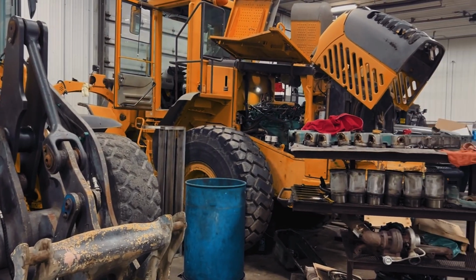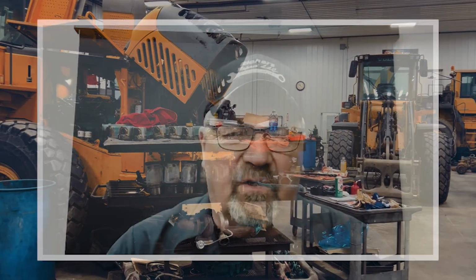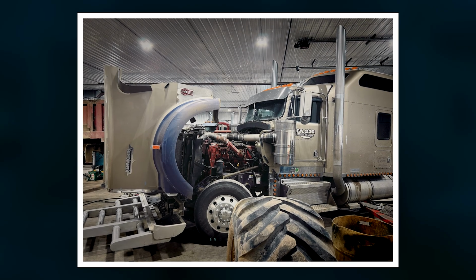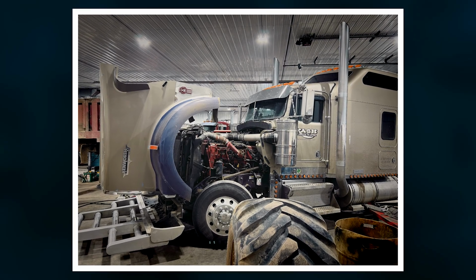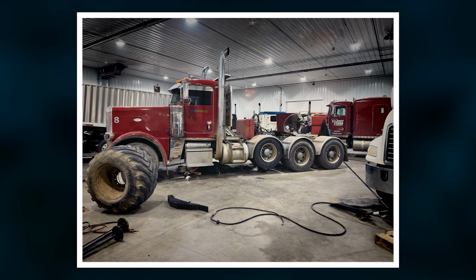We cover the Midwest, a 450-mile radius of Larchwood, Iowa, serving all the dairies, construction, feedlots, anything with heavy equipment. We do over the road trucks, engine overhauls, transmissions, you name it, we can get it done for you.